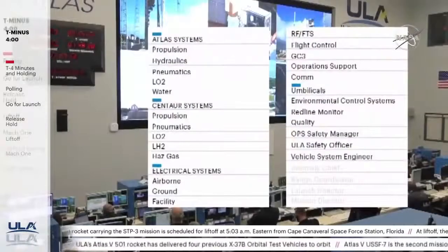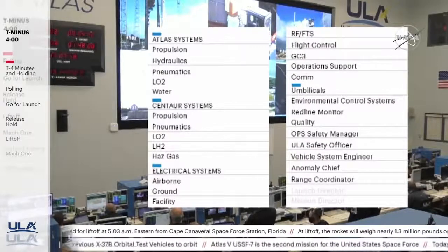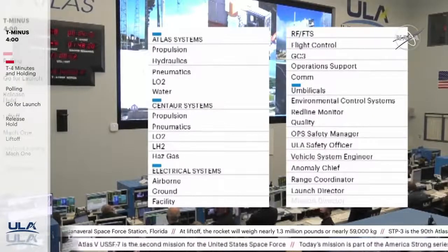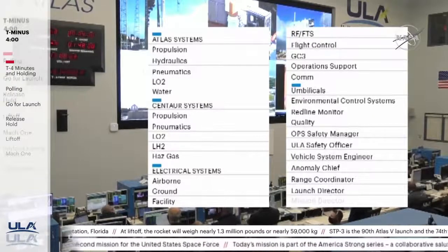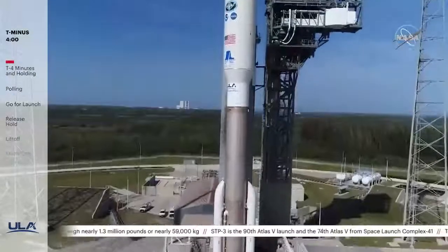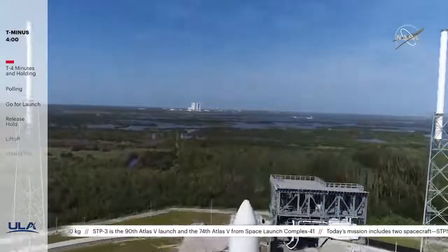Range coordinator. Clear to proceed. Launch director. Launch vehicle is ready to launch. Mission director. This is the mission director. You have permission to launch. Proceeding with the count. If the rocket is ready for flight and the weather is within the launch commit criteria, then polling will be completed and the team will have given the go for launch.